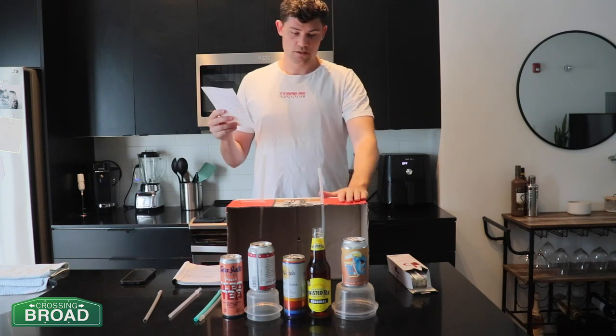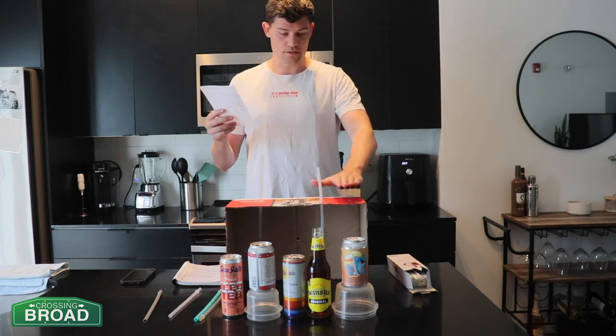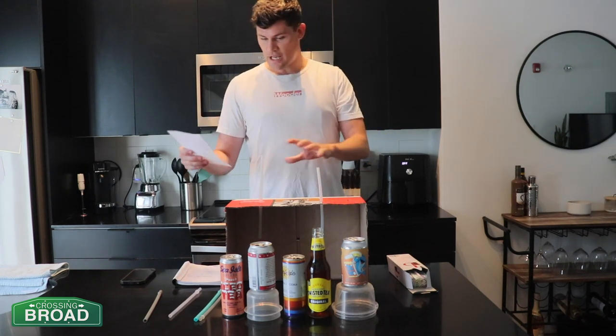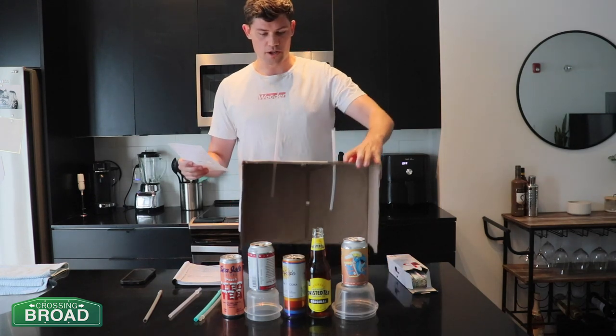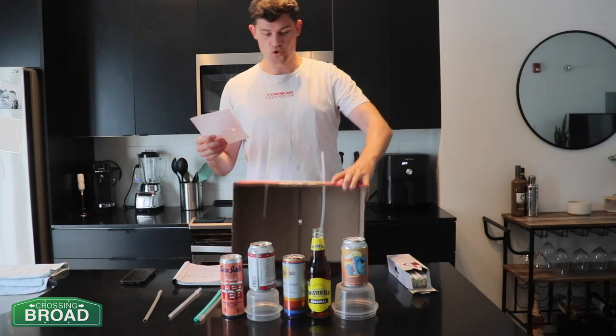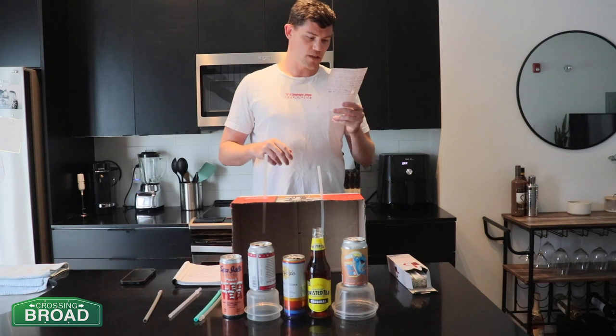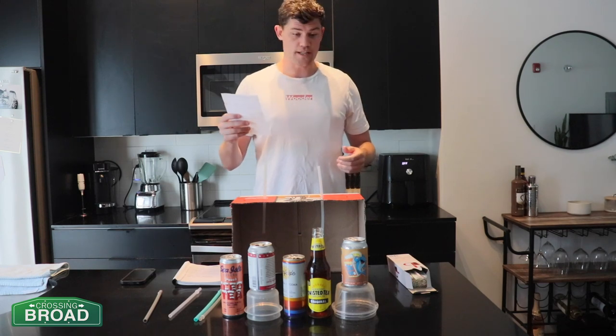The contraption. This is our blind taste test kind of contraption. So any engineers out there, I went to school for marketing. I built this in like two minutes. Engineers, you're all getting overpaid. Let's get to our contenders.